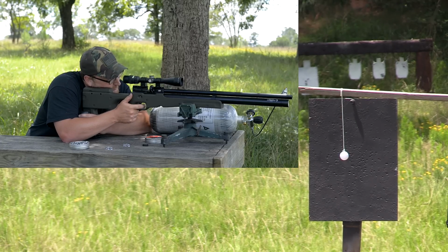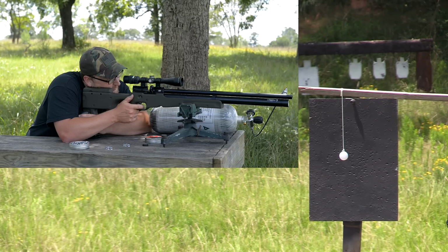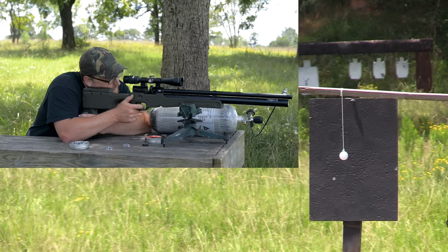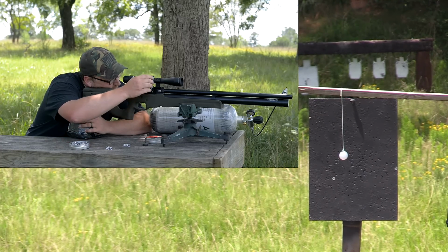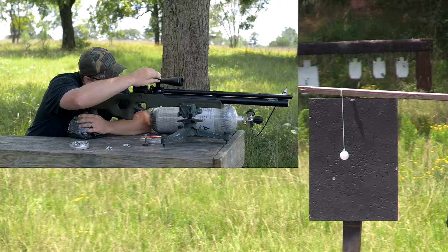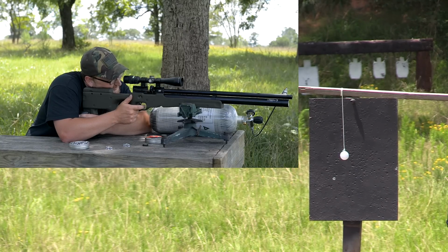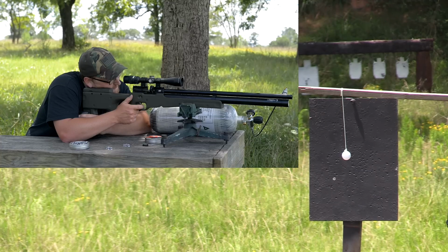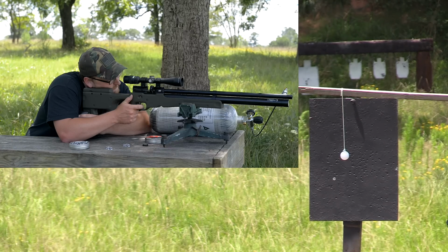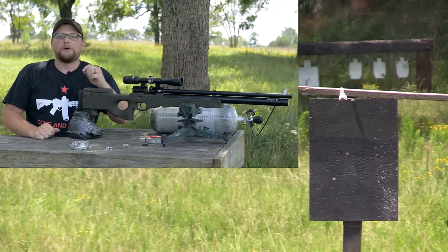All right, I'm sending it. That wind's still blowing, so we're gonna hold for wind. Well, we dialed for wind, but yeah. All right, so a couple inches left and then about 4 inches low that time. Maxed out on elevation on the optic. It's a leap of faith. Oh, you got it! 3 shots! All right, I want my dang patch, Airgun Depot.